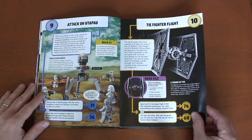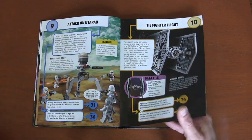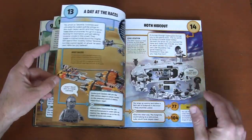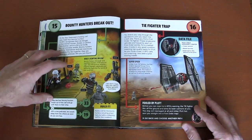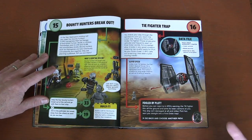And again, for the younger readers who are past the picture books and into chapter books, I think this is a really great way to encourage them to read and choose their different adventures. You see these builds, not on every page, but on a lot of them. As we go on through here, you can see how some of it takes place in the movies. Other things you're like, wait a second, this wasn't in any of the movies. So they do create their own things that go on.